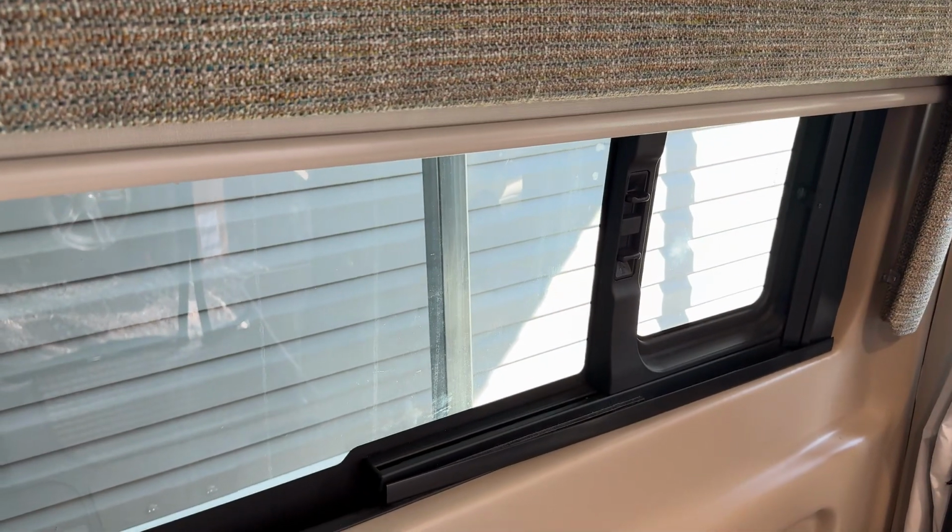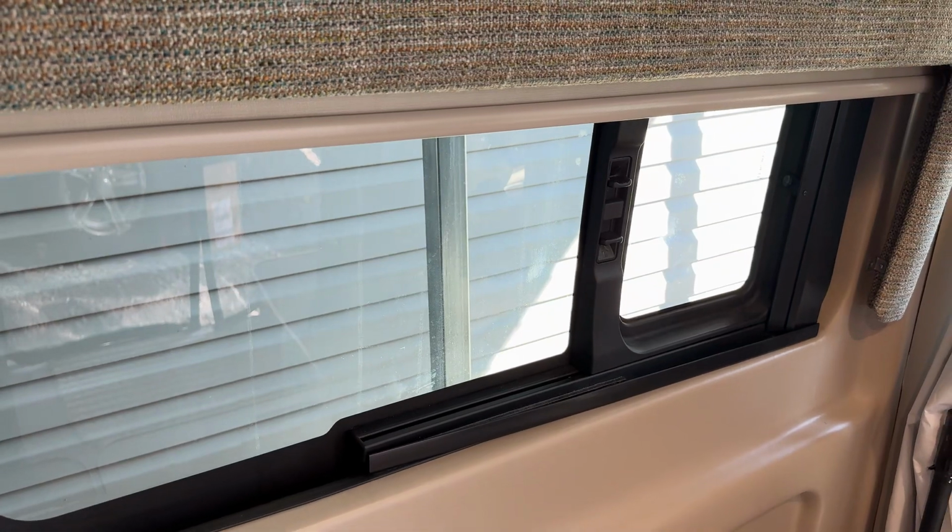So you may also recall that when I was filming the inverter issue video, my blinds fell right off.